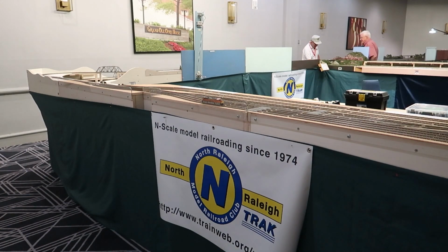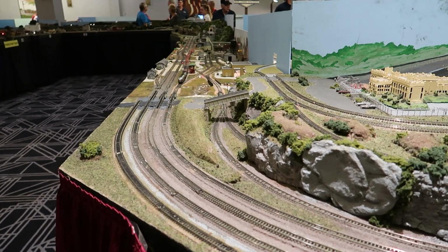These are the N-track layouts. They were in a different room, and they are the traditional sort of N-track modules that fit together. There was a large swath, but here are some of my favorites.